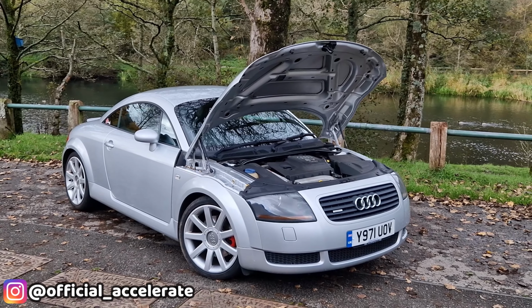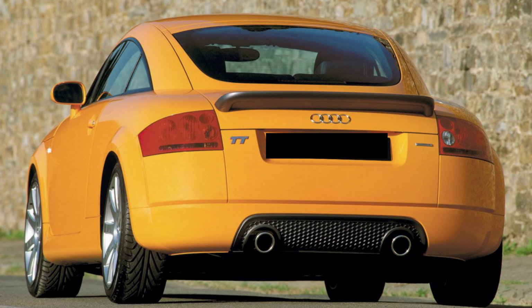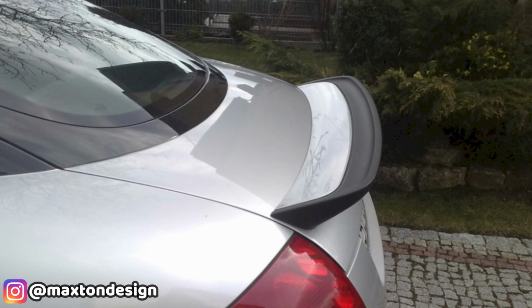Interesting one today. Kenny's bought a genuine carbon piece from China. Yeah, I've ordered the V6 style spoiler extension, but I really wanted the carbon ones. Maxton Design do their own V6 style spoiler extension, but they don't offer a carbon option. So I decided to take the plunge and see if it's actually any good. Let's get to the unboxing.